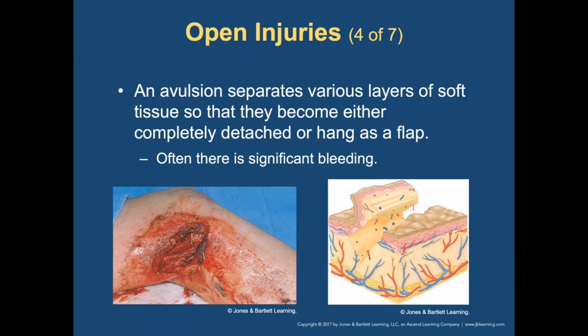All right. Often there is no significant bleeding in these open injuries, and never remove an avulsion skin flap. I don't know who would want to do that. That's just gross. Like, sorry sir, I'm gonna pull this off of you, or we're just gonna cut it. You no longer need it. Whoa, whoa, whoa. Don't be that guy.